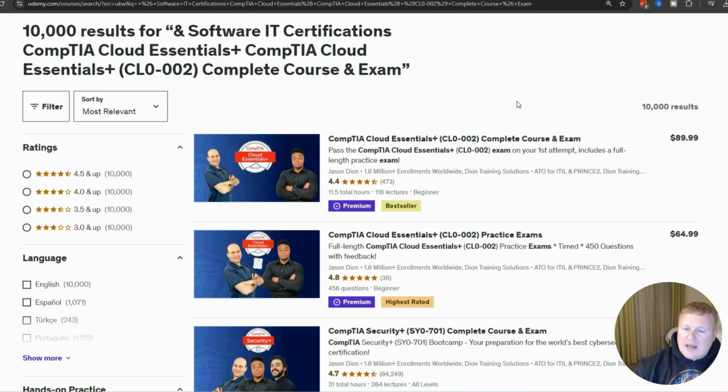Now, there are 2 ways I want you guys to do this. First off, if you're brand new to IT, you don't really understand Cloud Essentials, you don't know what the cloud is, you don't know how or why that would impact a company, I would recommend you go for the top one here, the complete course and exam. It's going to walk you through all your domains and give you a good understanding of the concepts and the questions of why these are being asked, why these things are important.